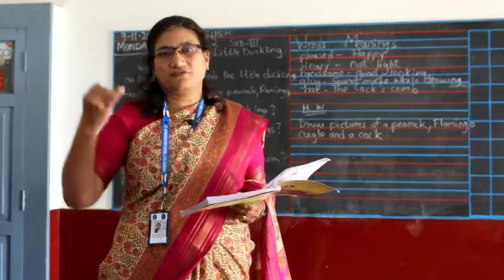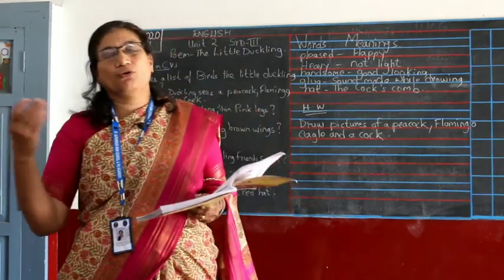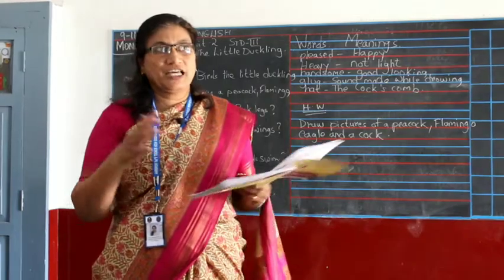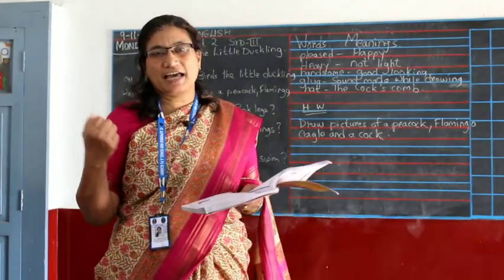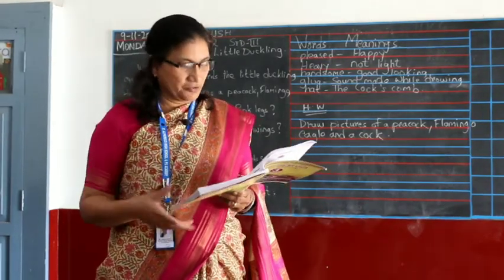He wanted the flamingo's thin legs. He wanted the cock's hat. He wanted the eagle's wings. So when he had all these things, they were hindering his natural ability to swim. They were very heavy, so he could not swim in the river.